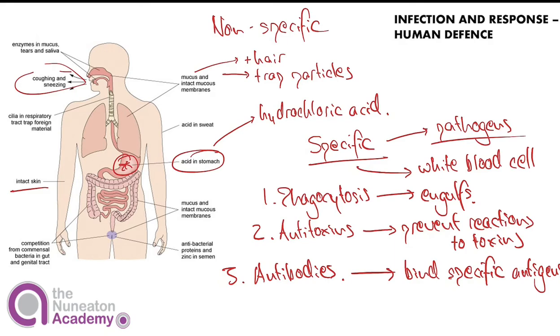These antibodies, once they've attached to these antigens on the outside of pathogens, they basically allow something called coagulation, which clumps all of these pathogens together in one clump, and then it's easier for phagocytosis to occur and other white blood cells to come along and basically engulf a large amount of pathogens at once. So it causes coagulation, which can lead to further phagocytosis.